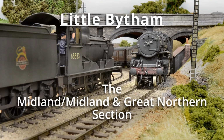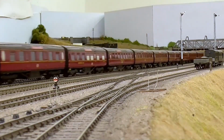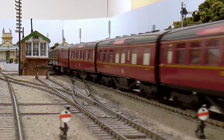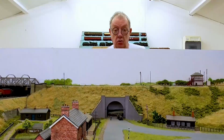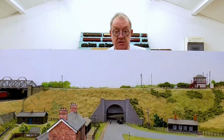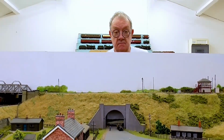Welcome once more to Little Bytham. Only this time, instead of featuring the main line, the very fast East Coast main line, in this programme I'm going to be showing you the workings on the Midland section and the Midland and Great Northern section. Little Bytham was in fact an end-on junction between the two systems.